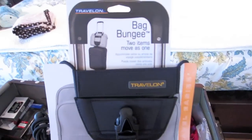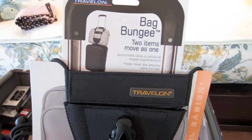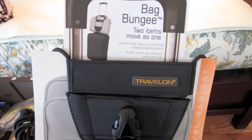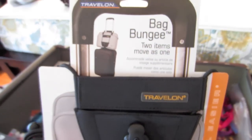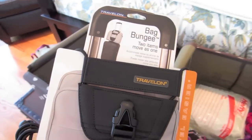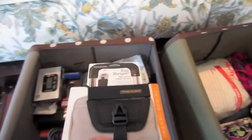I'm also going to try this thing this time to help secure Winnie's bag to my wheeled carry-on bag. It's just easier than holding her bag by the arm, because it can get rather heavy and it's kind of bulky, and I'm going to see if this works. But if it doesn't, I'll carry her. Of course, I'd rather she be safe. So that also will go.